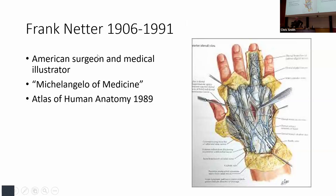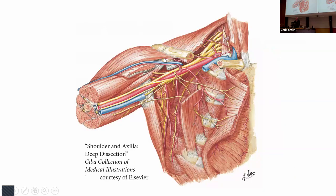Frank Netter, a lot of surgeons know about him. He was an American surgeon who beautifully illustrated the anatomy. And I think he was the Michelangelo of medicine. And he published an Atlas of Human Anatomy in 1989, which I certainly used for my anatomy studies. You can see beautiful drawings there of the brachial plexus.